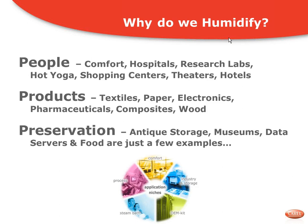We humidify obviously for people, right? We know this from a residential aspect. Comfort for people, we need a specific humidity level, but also in hospitals, research labs, we're using humidity to heat hot yoga studios and maintain those temperatures. We've got theaters, shopping centers. So a lot of different comfort applications for humidity and humidification.